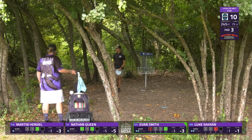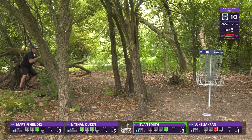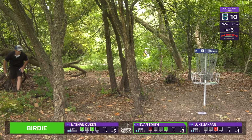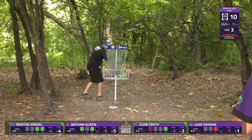Yeah, good chance to get back on track. He had a tough double bogey on 7, and then a couple of pars on some tough par 3s in 8 and 9. Nice. Marty with one of his signature stab spin putts right in the heart of the chains, walking away with his birdie.